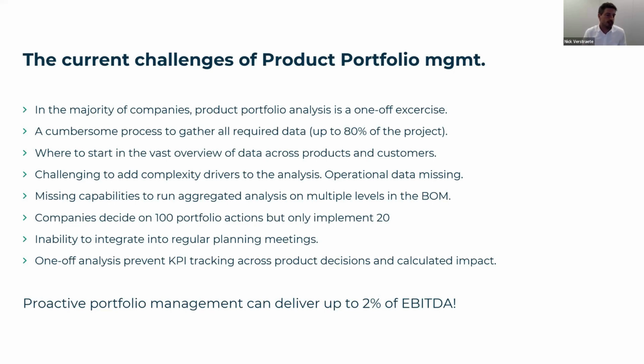Why do we do this? This portfolio management process really has the ability to structurally make a step change in profitability and working capital efficiency. And when you bring it to the EBITDA context, this has really a potential to improve the EBITDA by 1 or 2% overall. So the opportunity or the benefits is really substantial.